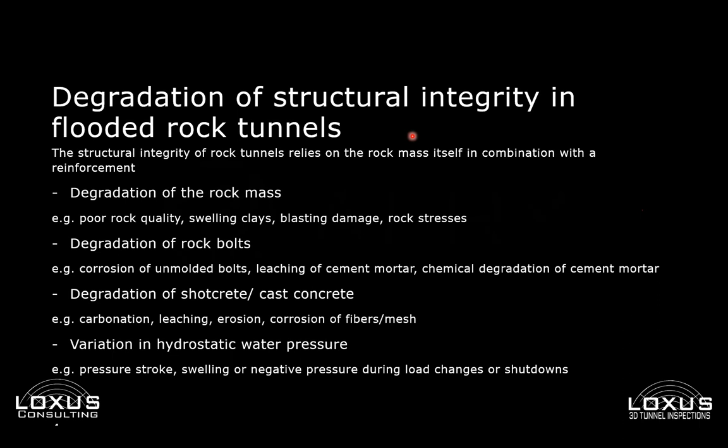After you blast it, after you affected it with the blasting works or even drilling works, or if you have a TBM tunnel case, the degradation of the rock mass is time dependent and condition dependent, and poor rock quality definitely has an effect which speeds up those processes. If you have a swelling case, that of course also creates very unpredictable conditions in the behavior of the rock tunnel.